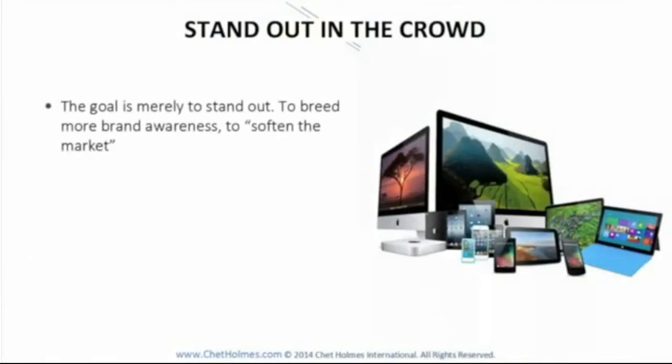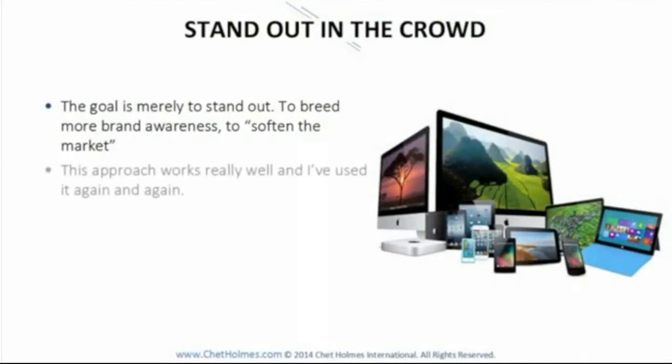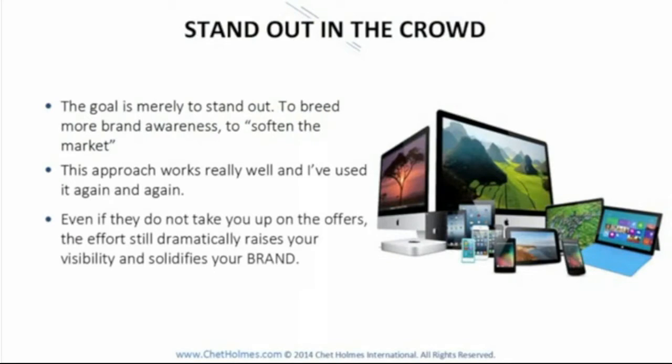The goal is merely to stand out, to build more brand awareness. I call this softening the market. What can we do before the salespeople call that softens the market? It makes people go, that was kind of cool. Well, what was that? Or they might not call you, but when you call them, they're more open because they've received some of these nice little tchotchkes. Okay? It works really well. I've used it again and again. And even if they don't take you up on the offers, it still dramatically builds your brand, right? Because you're standing out in the crowd.